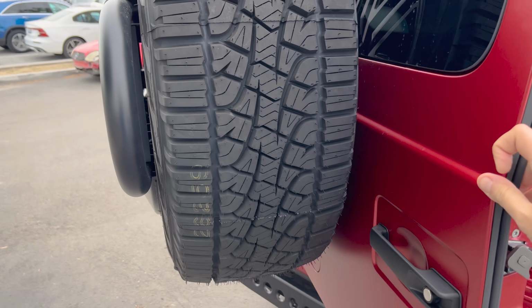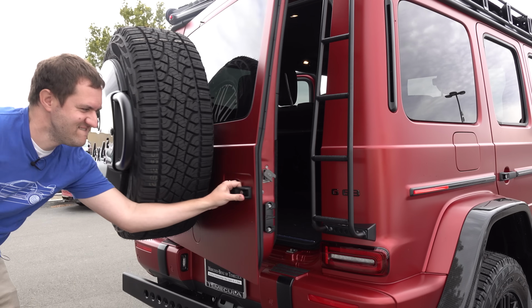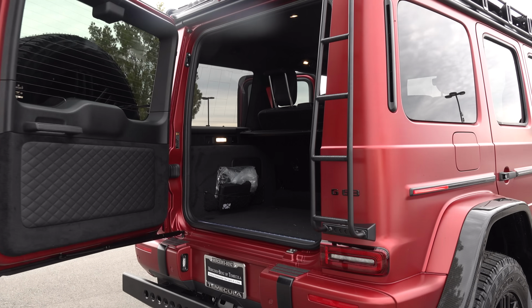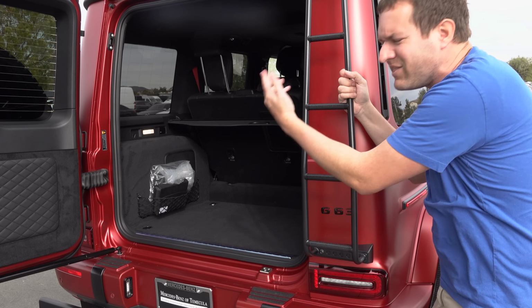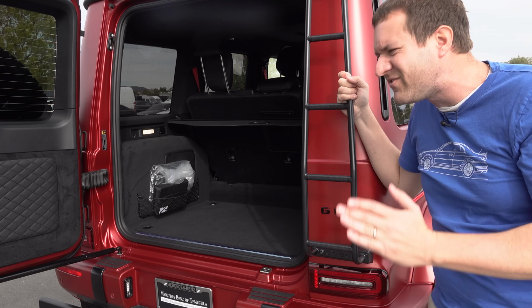One drawback on this one is because of that giant tire and wheel mounted on the door, it's even heavier than a standard G-Wagon, which is already pretty heavy. And so opening the cargo area, it's not just as simple as in most cars where you push a button and ding, ding, it opens right up. This thing, you got to do a little work. But that and the high load floor and some of the other weird things about this vehicle, they're just the drawbacks of owning an incredibly cool and special truck.